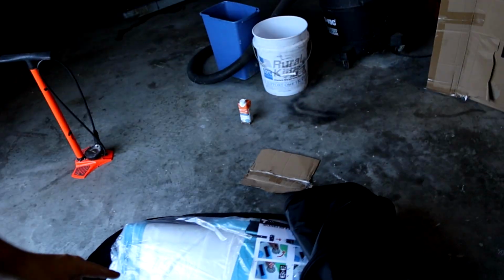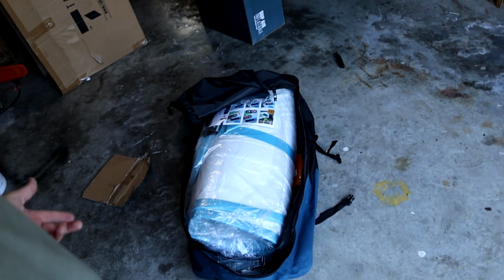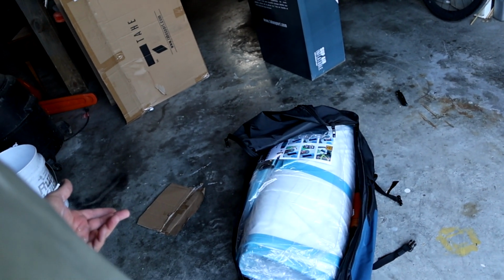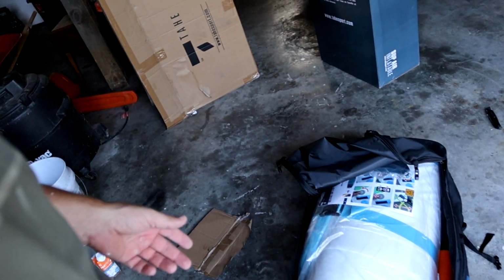Now, let's check it out. In the box, you get your pump. You get your paddle. This case is pretty cool. Look at this. This case it comes in is actually usable. Most of the time these things come with a bag where there's no way you're going to get it back in, but this one's pretty big, kind of like a giant suitcase.